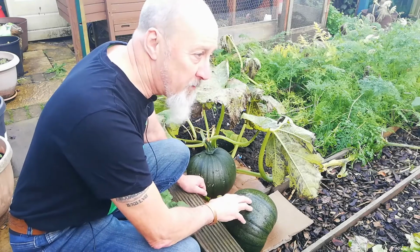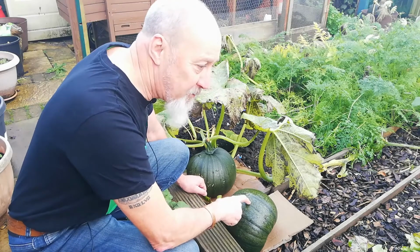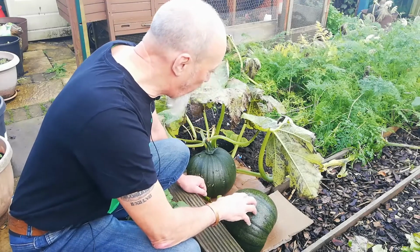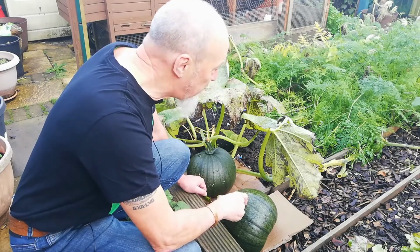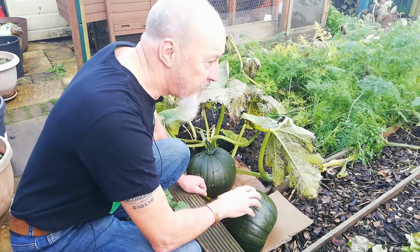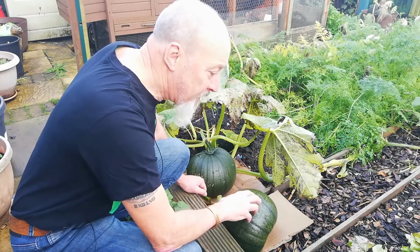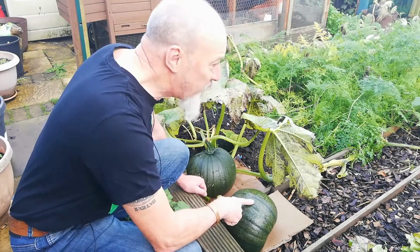Now, we don't grow them for lanterns, we try and use the flesh. Cheryl makes a lovely pumpkin relish, or pumpkin chutney, which is very similar to mango chutney. So when we come to make some, I'll make a quick video showing you how we make our pumpkin chutney. It's lovely alongside salads and cold meats and cheeses, but even nicer alongside a curry. As I said, like a mango chutney, it's quite sweet. And alongside spicy foods, it's absolutely gorgeous. So we'll show you that when we come to do it.